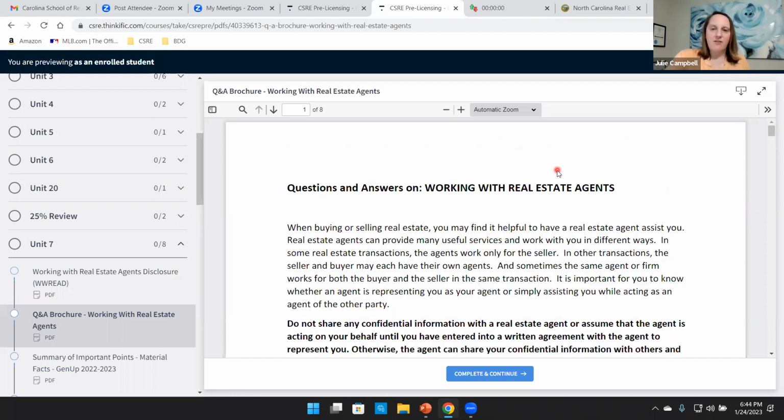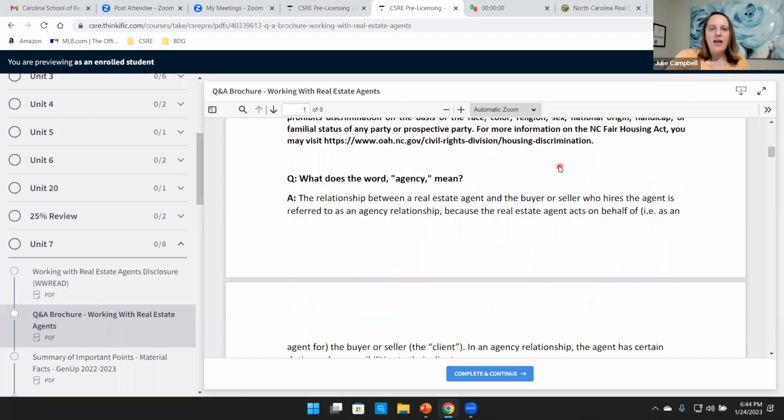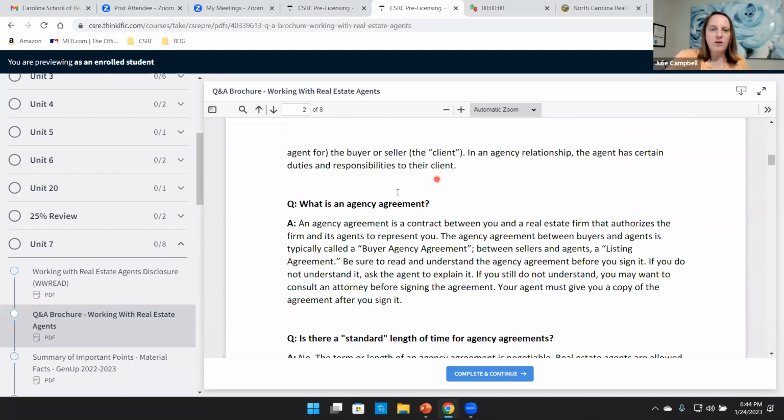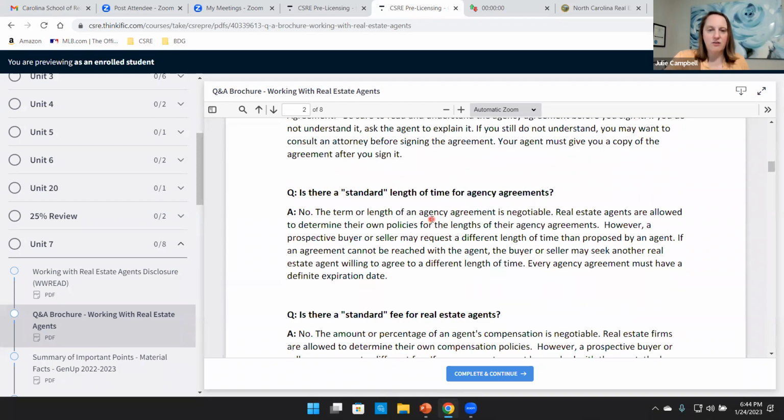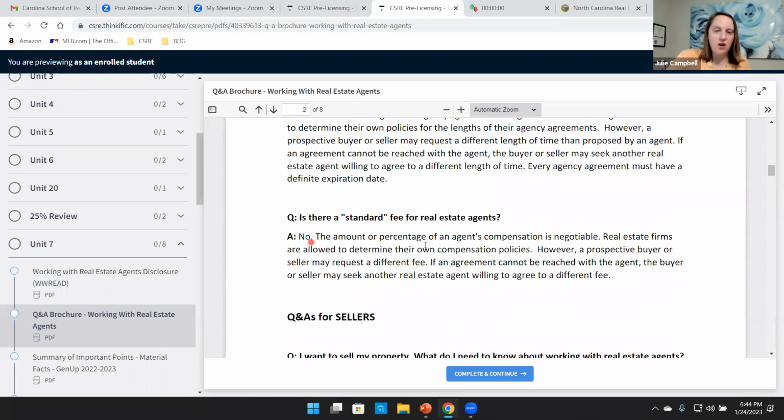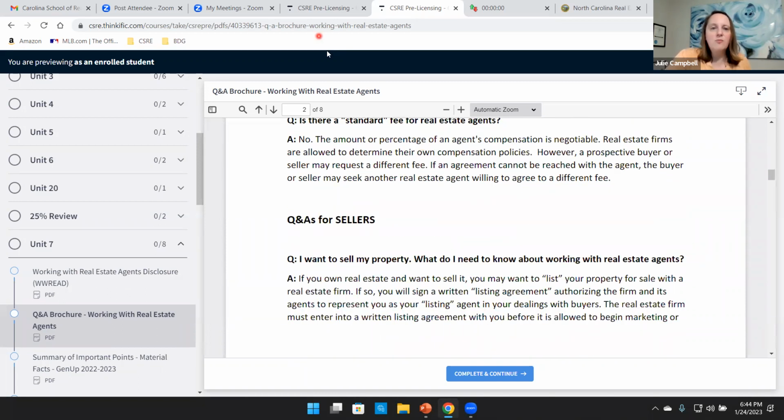But one thing I do want to point out that I like about this Q&A brochure, it starts with just defining agency. What does the word agency mean? What is an agency agreement? Is there a standard length of time? The answer is no. We're going to talk about that in Unit 8. Is there a standard fee? The answer is no. We're going to talk about that in Unit 8. But then the brochure breaks it down, Q&A specifically to sellers. So if the consumer that you're talking to might be selling, this is a section just for them. We can actually put this in their hands and say, look, this is about you. This is Q&A for you, seller.